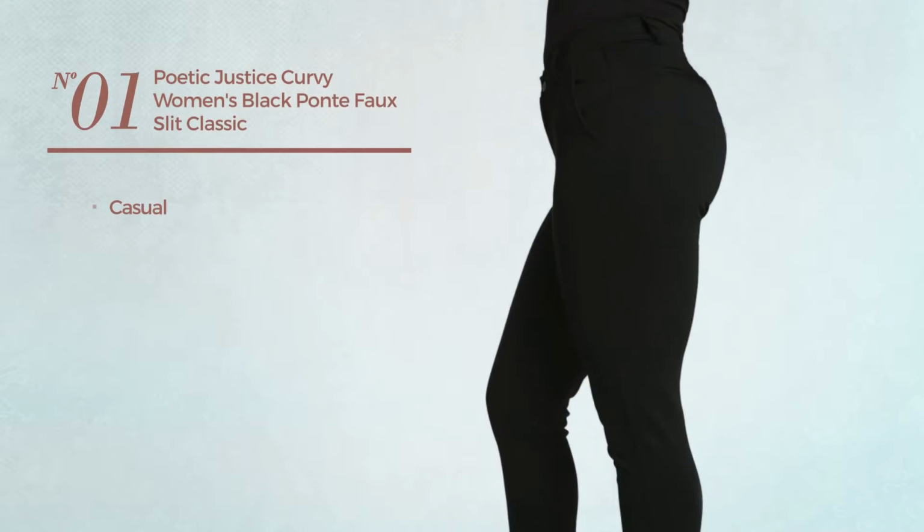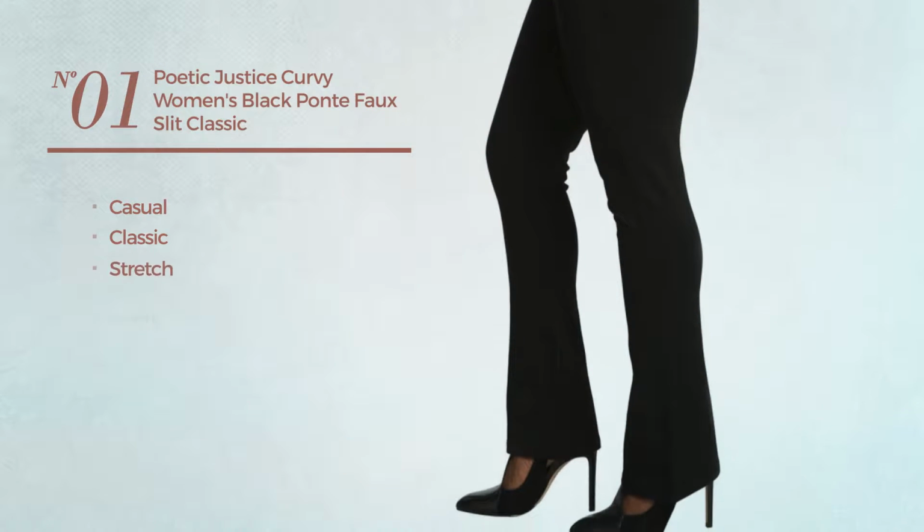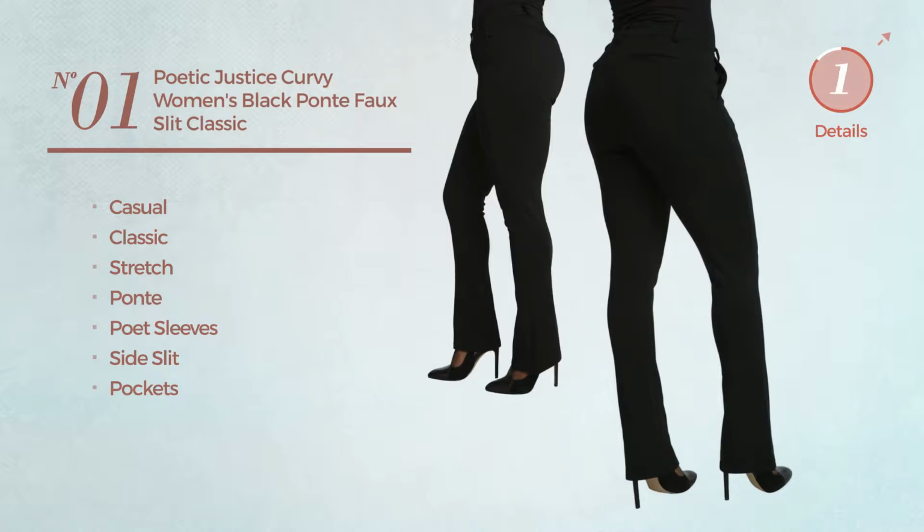Number 1, a casual garment. Featuring a classic look, crafted from stretch Ponte, this garment includes poet sleeves, side slit and pockets. Available uniquely in black color.